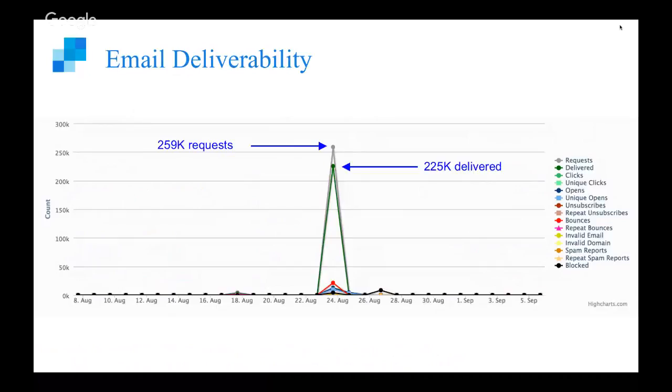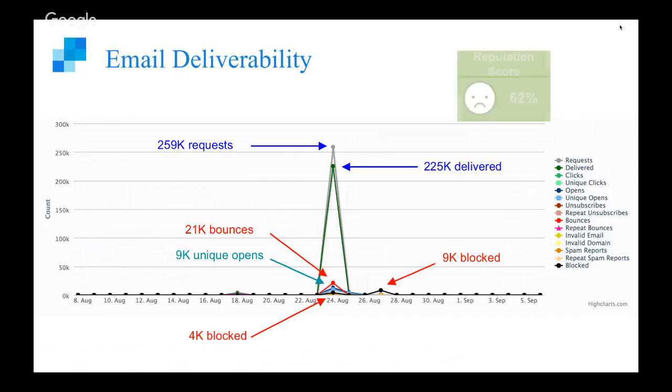And so this is kind of what we see from our end. 260 requests, 225 delivered, and it's like, oh, well, what is that all about? Well, we actually had 21,000 bounces of emails that just weren't great, and then you actually start getting into open rates and a lot of other issues. So 9,000 were blocked. 4,000 were blocked the first time. It tried to resend, and another 9K were blocked again.